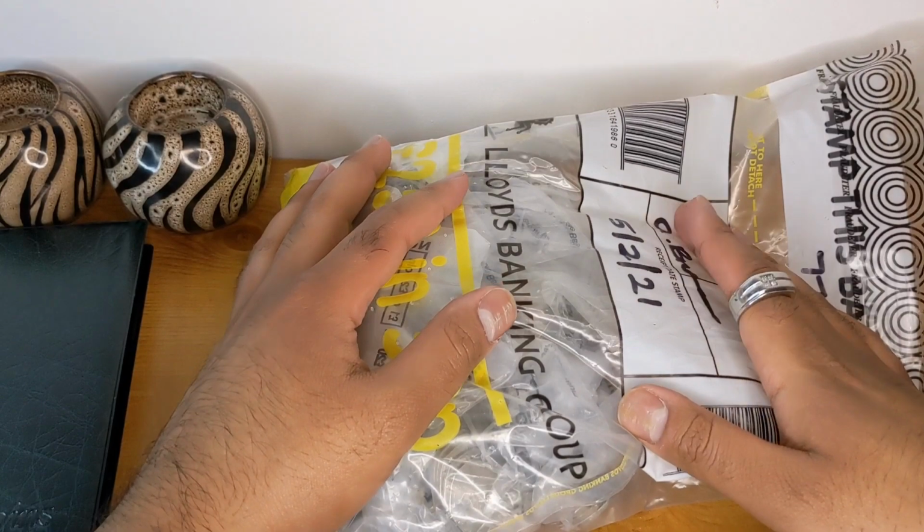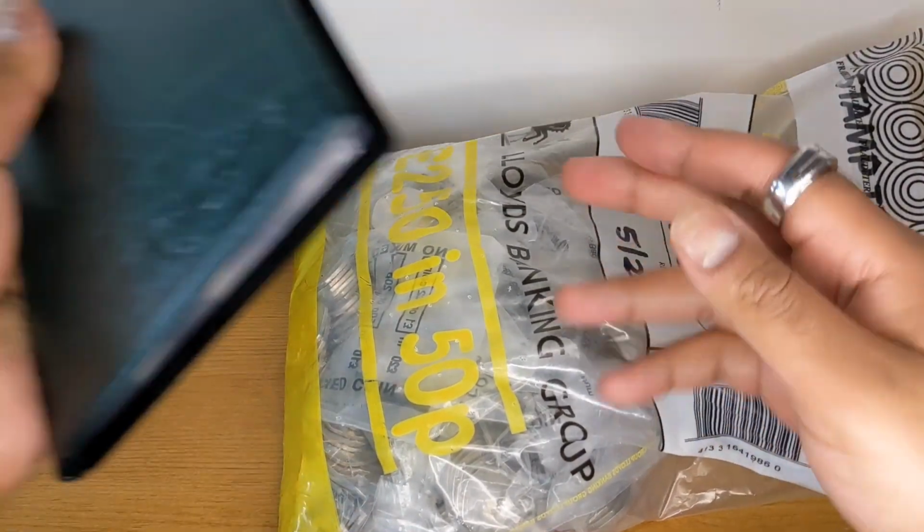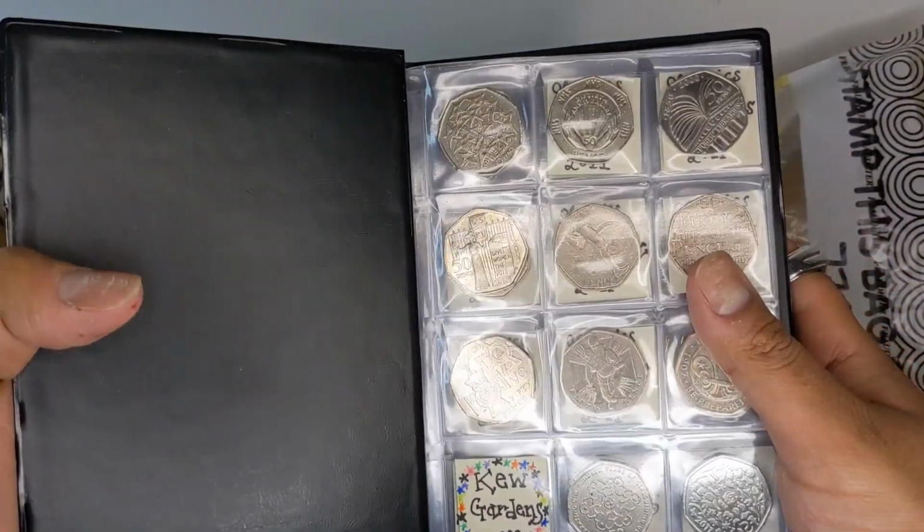How you guys doing? I've got £250 in a sealed bag of 50p coins, so let's get this 50p coin hunt started today. But let's look at the book.